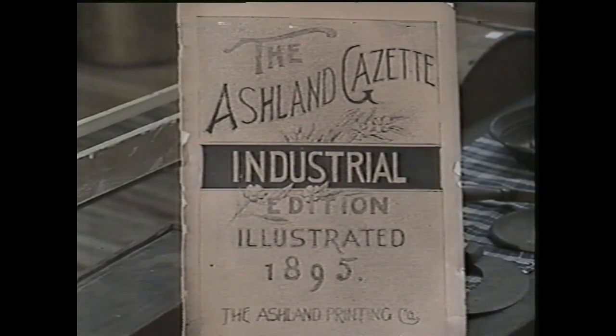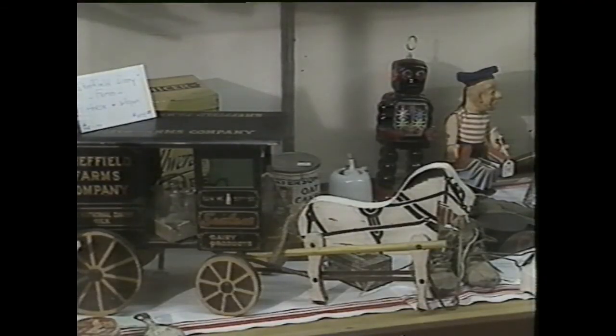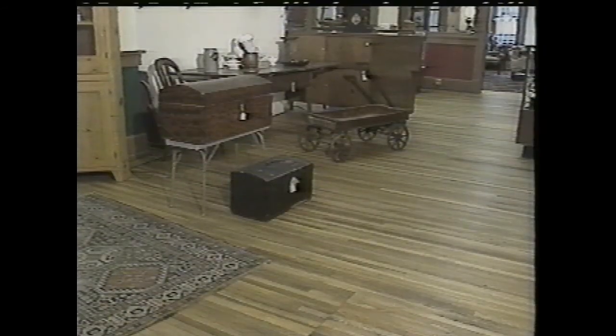Although only open a few months, Pump House Square has already attracted antique dealers from as far away as Pennsylvania who have brought their operation here to be part of this unique mall. Pump House Square is open Monday through Saturday.